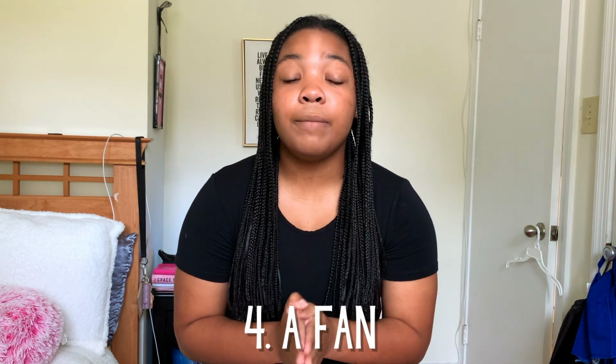The fourth item is a fan, and I cannot stress this enough. You are going to need one because in most dorms they don't have air conditioning, so it gets really hot, especially in the springtime and the beginning of the fall semester. So I definitely recommend getting a fan, probably 2. If you have a roommate, I would talk about it and say, hey, you should get this kind of fan and I'll get this kind, because you're definitely going to need at least 1, but 2 you'll be great.